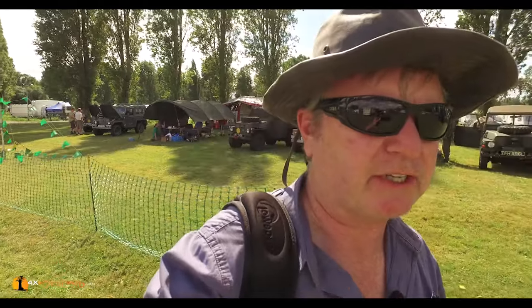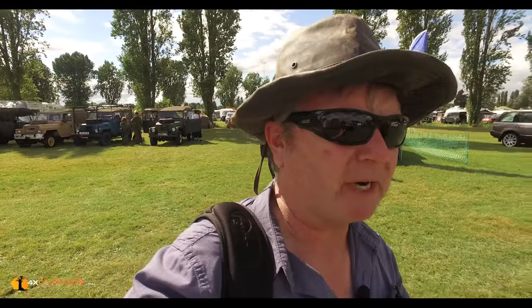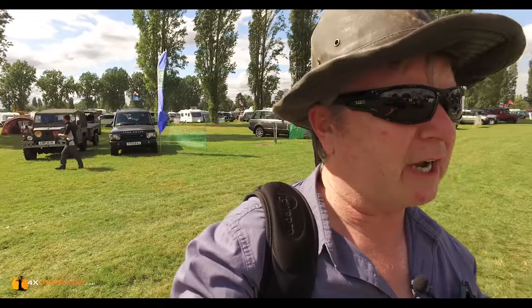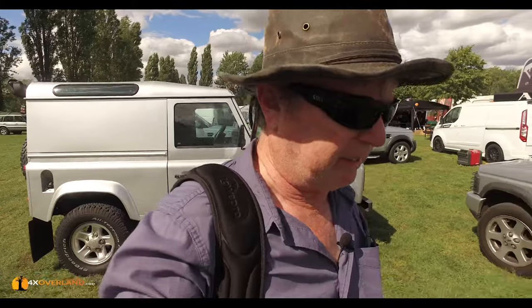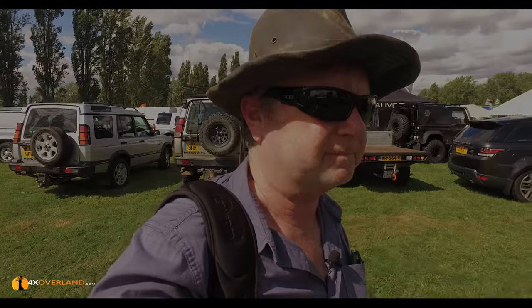So you don't need to be a Land Rover enthusiast to get the most out of this show. Just come and have a good time. What I like about it is that it's not overly commercial. Lots of DIY, lots of guys building vehicles. Yes, there is a lot of scrap, but that's part of the charm of it, actually. I really had a nice day, and I think it's a great show, not just for Land Rover enthusiasts, but for all 4x4 enthusiasts.